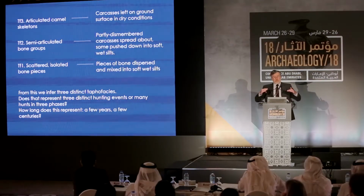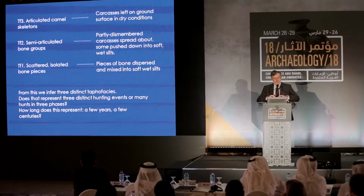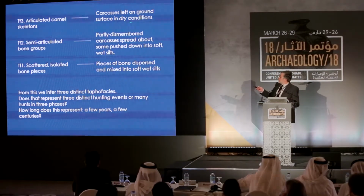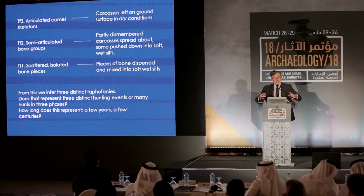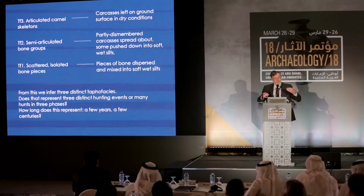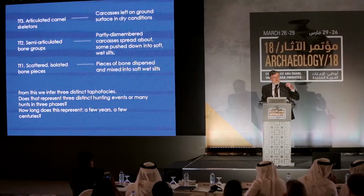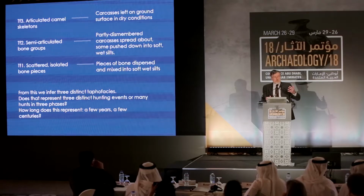A subsequent phase of deposition of partly dismembered carcasses, whole legs, stretches of backbone, but not complete animals. And then overlying that, this phase of more or less complete articulated carcasses that have then lain on a dry surface. So we have a sequence of events, and the question that immediately raises, of course, is whether that's three events over maybe 3 years or 3 centuries or longer.